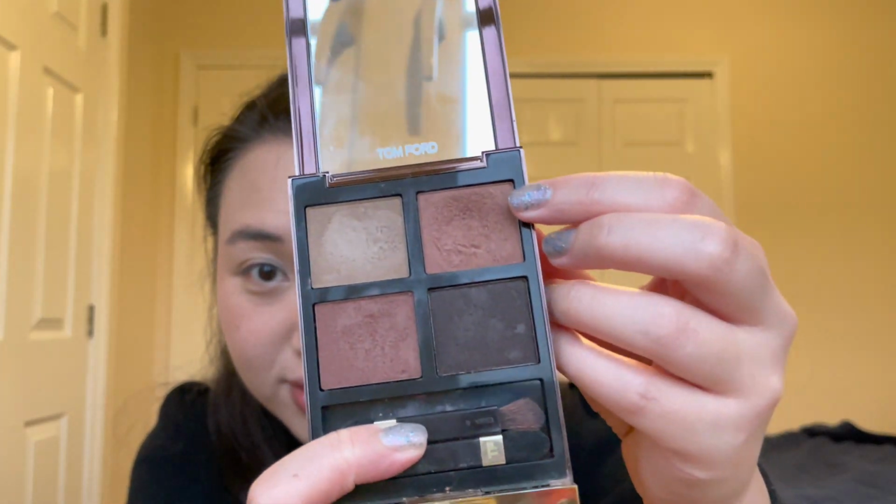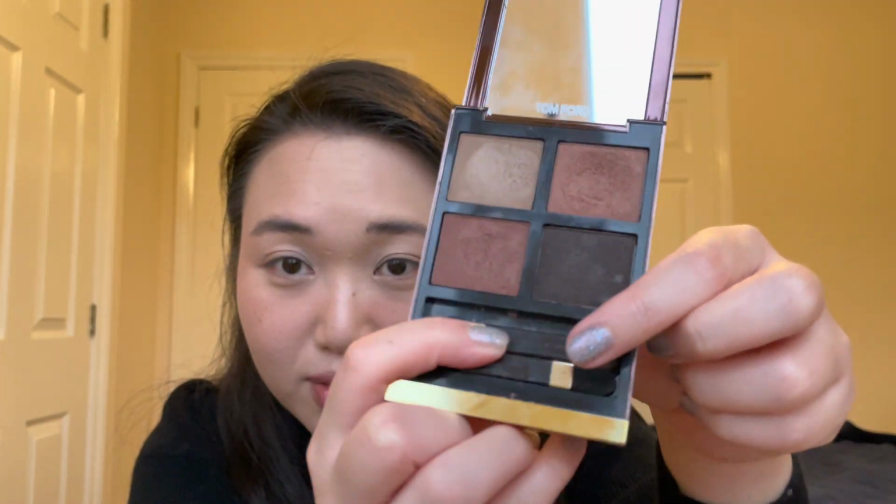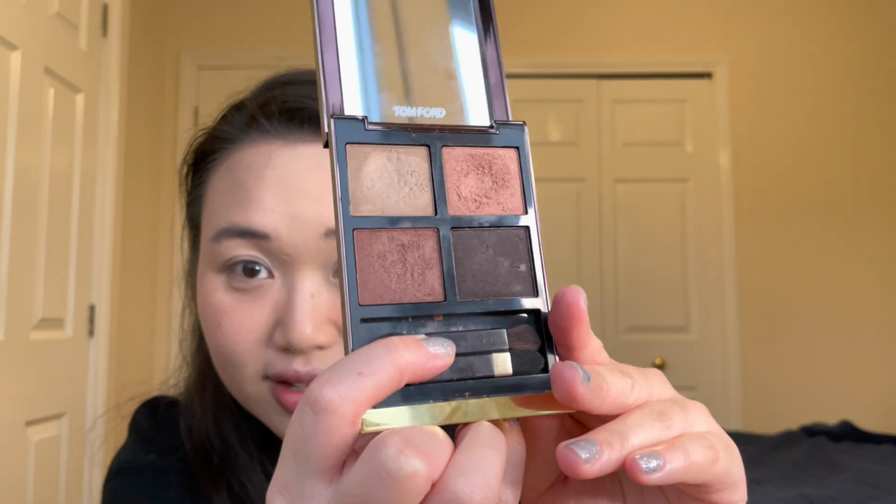Can you see how dipped these pans are? Because I've been using this to death. Because this is so versatile. I literally use this for work, for important occasions, and during leisure time as well, when I'm wanting to look good, because it is so versatile, and it just looks so good and so effortless at the same time. It's just hard to beat. When I'm in a rush I would go for it, and when I want to spend more time looking put together and beautiful and smoky, I use this as well. So it literally does everything for me.